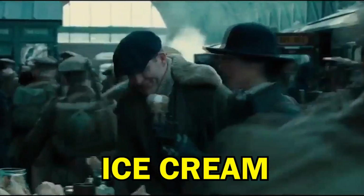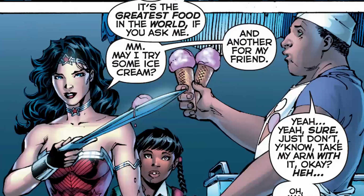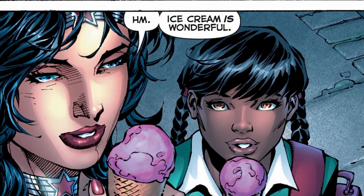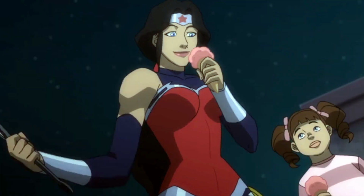Just before Diana leaves London for the front with Steve, there's a rather sweet moment at the train station where she tastes ice cream for the first time. This scene is a callback to a very similar moment in the 2011 Justice League Origin comic, where Wonder Woman got her first taste of ice cream. And in the new movie, she even tells the vendor, "You should be very proud," just as she does in the comic. By the way, this moment was also recreated in the 2014 animated movie Justice League War.